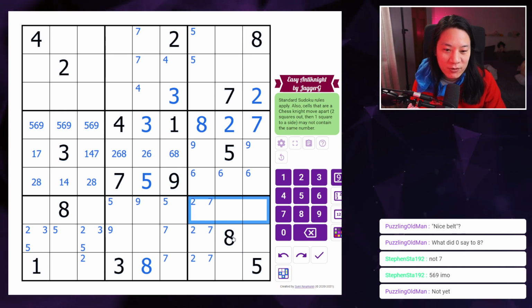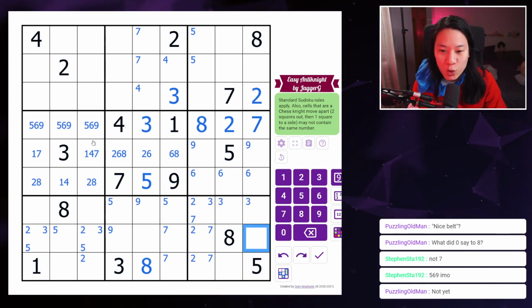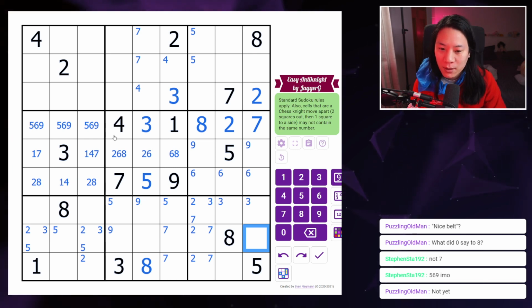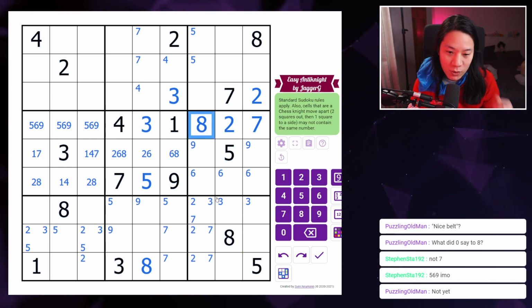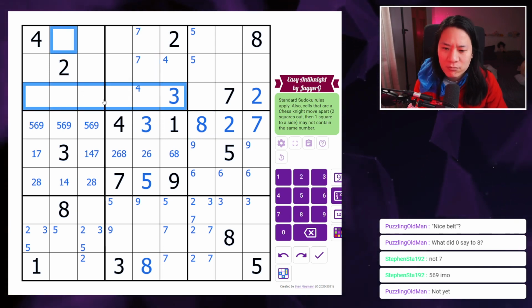So, I've got 3s over there. Can't do anything with that. So, 3 and 5. What else can the 3s do?